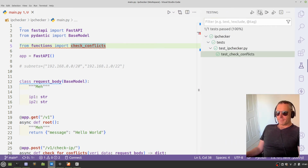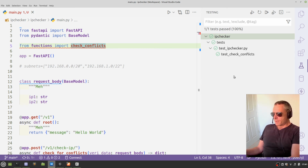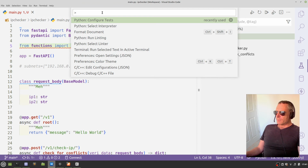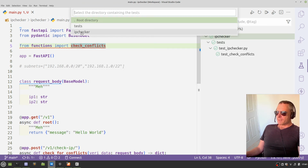And the tests work as well. So, famous last words. So Thunder Client, really great extension for VS Code, and testing, which is, did I install that? I think it's built in actually, but if you haven't set it up, to make that icon appear, you need to go Python: Configure Tests, pytest, and select the directory containing the tests. So then you choose tests.